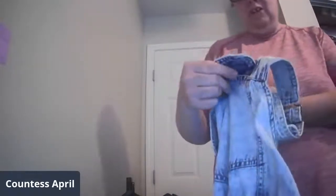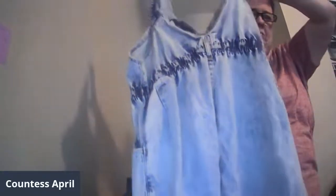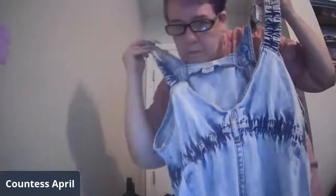I'm going to start these at 5. That's called Here's a Hug. They're size medium, and they're vintage overalls. Misha Renee comes in at 5.